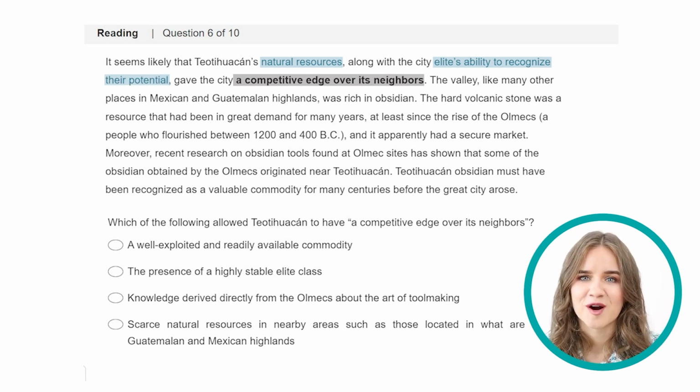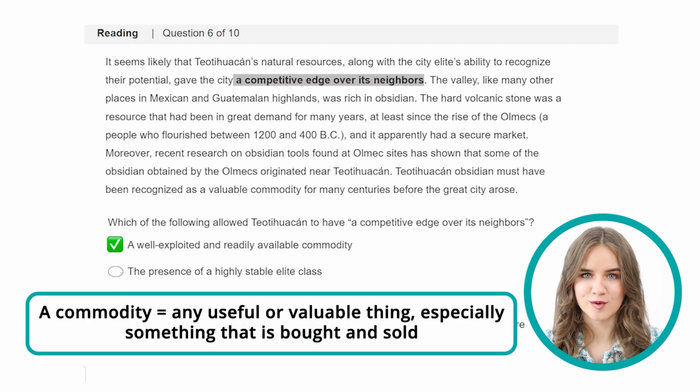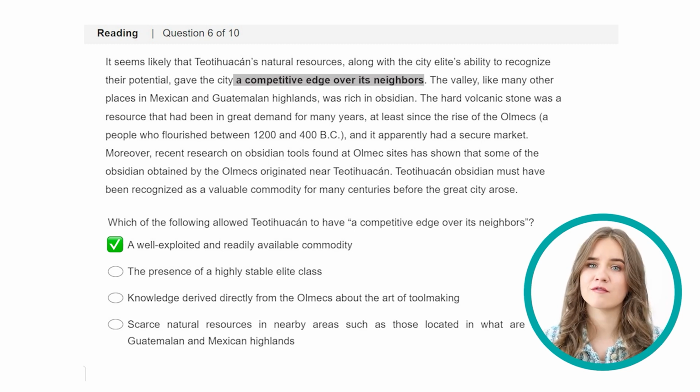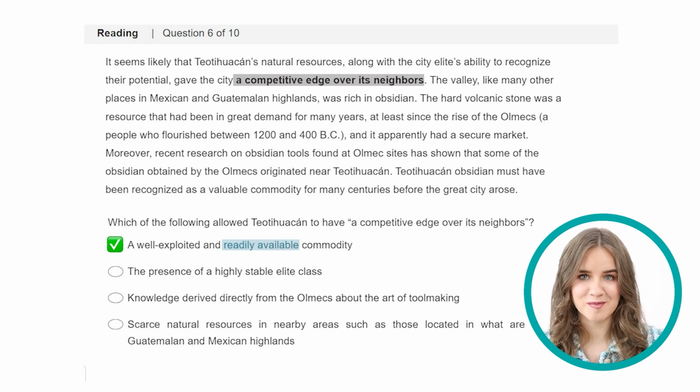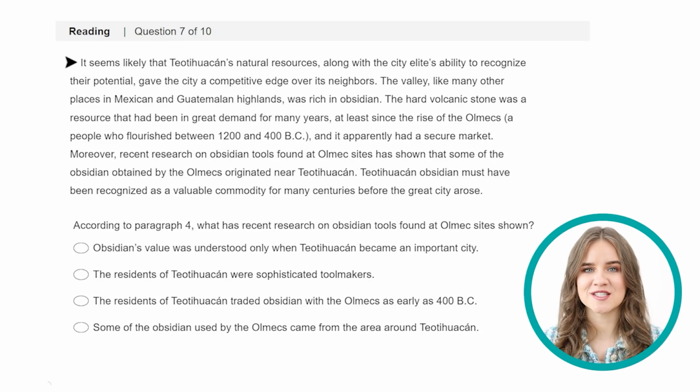As I look through the answer options, I see that A is correct. This is a test on whether or not you know the word commodity. A commodity is any useful or valuable thing, especially something that is bought and sold. Grain, coffee, and precious metals are all commodities. So in this case, natural resources is a paraphrase of the word commodity. They were readily available, and the elite could recognize their potential. They were well exploited.